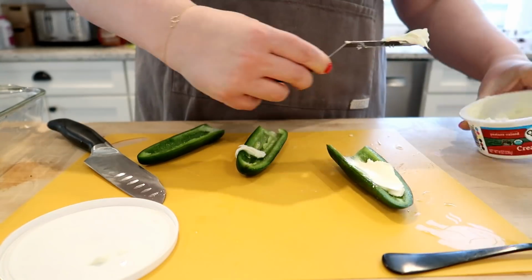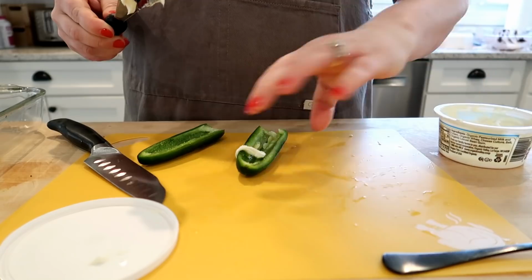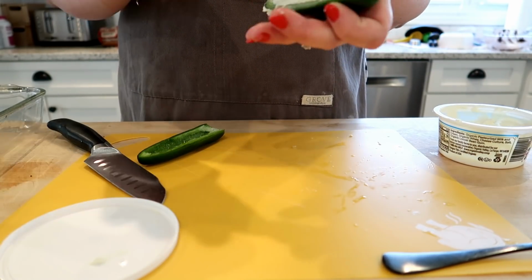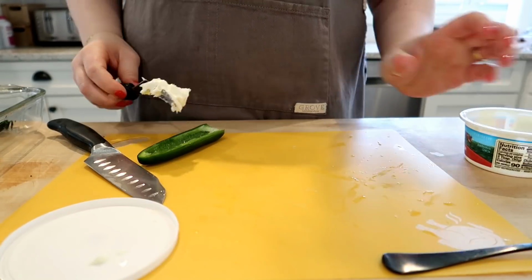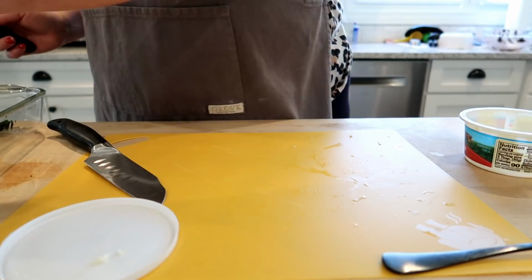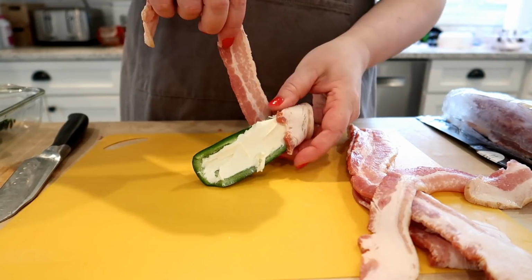But what I'm doing is just spreading some plain cream cheese into the middle of these, and then we're going to wrap them in bacon. So that is all. I know, super simple. I was hesitant to share this, but sometimes, like I said, we tend to overcomplicate things. This is a great side dish that you can use for dinner during the week, or you can also make this up for a lunch ahead of time too.